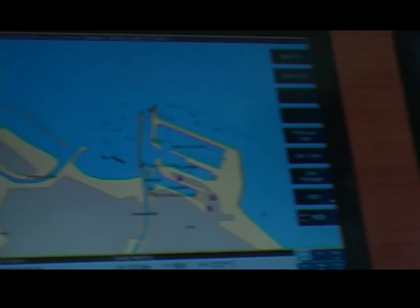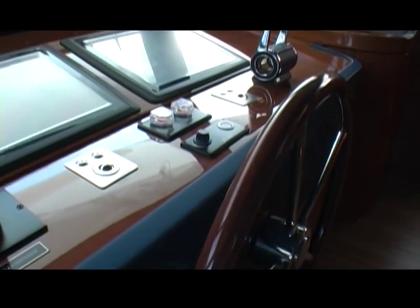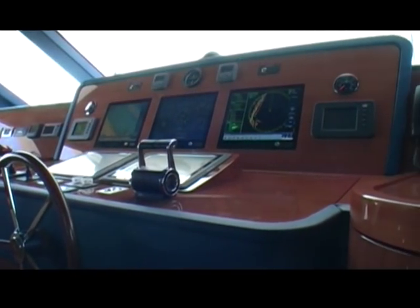The bridge not only features the navigation aids for the crew, but also is the nerve centre for communications and stabilisation aboard Farfallina. This system ensures, even when stationary at anchor, movement is kept to an absolute minimum.